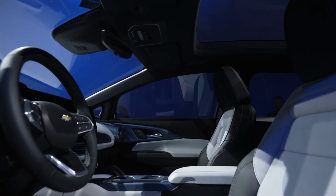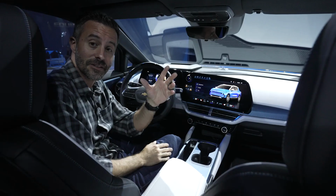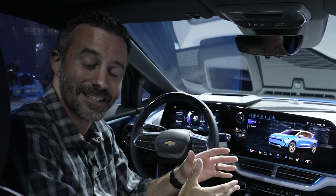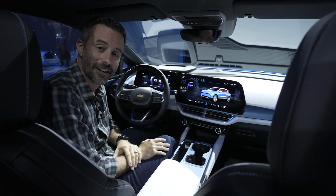If you look up, you'll notice there's a glass roof in this Equinox EV. It's available. It's not the only roof option. And what's nice is there's a shade. It shouldn't be that obvious, but so many EVs these days have these big glass roofs and no shade, and it's really nice that there's going to be one in this Equinox EV.